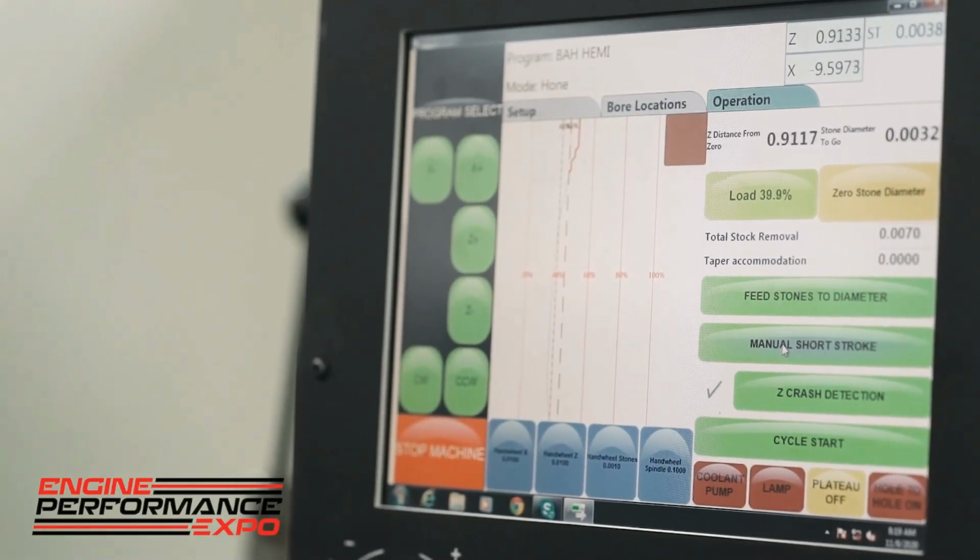There's also another added benefit to the vertical hone. Because of the deceleration and acceleration as the hone head starts and stops at the top and the bottom of the bore, you don't get the same crosshatch angle between the middle of the cylinder and the top of the cylinder as you would with a vertical hone, because of this reason. Much like the way that the piston would stop at the top of its bore and reverse direction, it's the same way with the cylinder head hone.